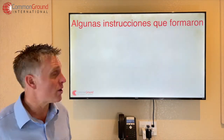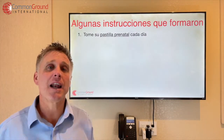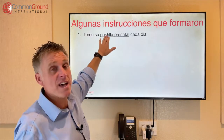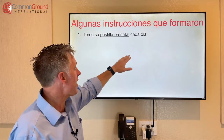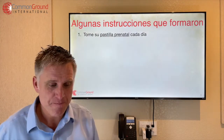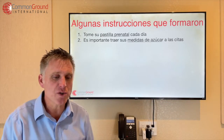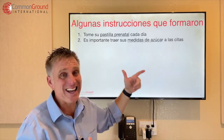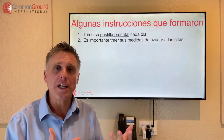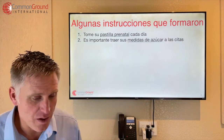So algunas instrucciones que formaron ellas. Tome su pastilla prenatal cada día. So take your prenatal pill. You could also say vitamina prenatal cada día. So take your prenatal pill every day. See? Es importante traer sus medidas de azúcar a las citas. It's important to bring your blood sugar readings or your blood sugar results a las citas, okay, to the appointments.